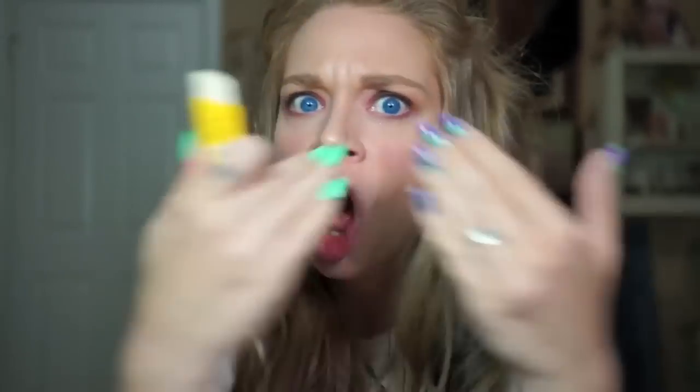And lately I have been having really large pores going on, on my nose and right here on my cheeks. I don't know why, I don't know where that's coming from, but it's been going on for the last month.